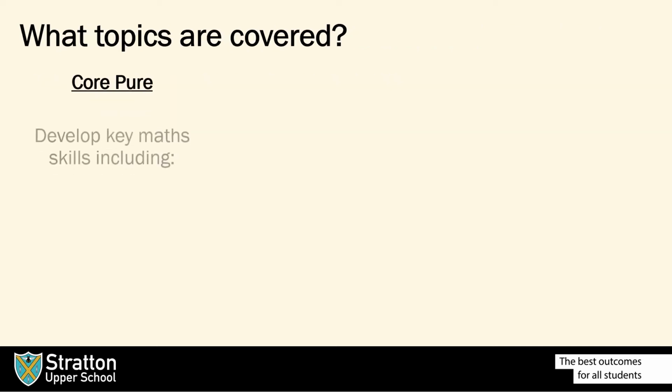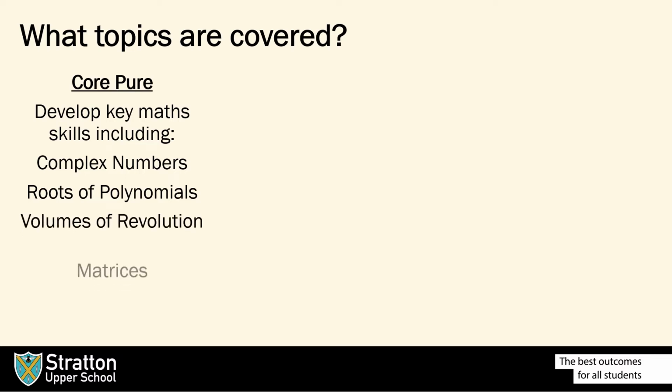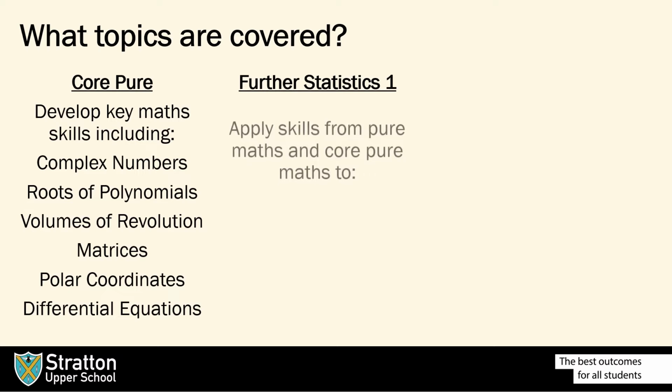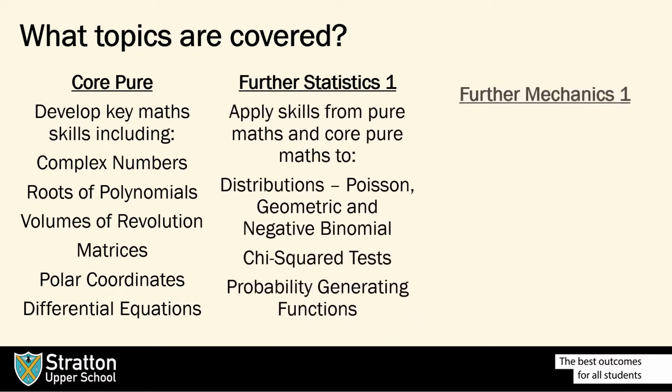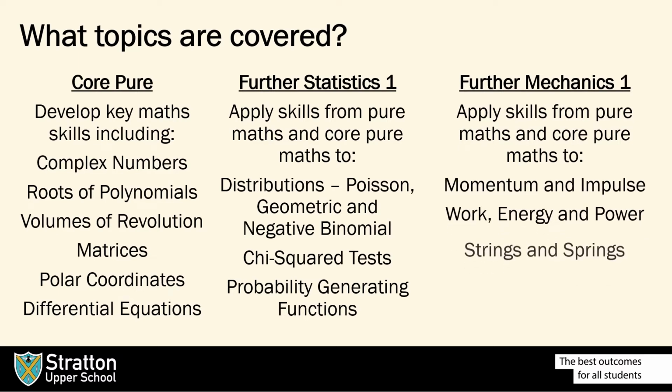So what topics do we cover in further maths? Well, there are three key elements. The core pure element to it, which is developing your key math skills, including things to do with complex numbers, roots of polynomials, volumes of revolution, matrices, polar coordinates and differential equations, building on lots of the skills that you learn in A-level maths and stretching that into further maths.